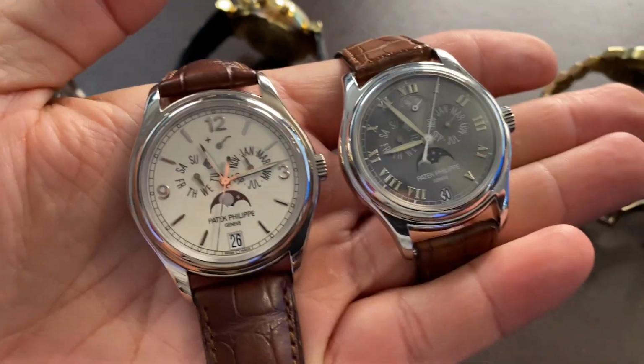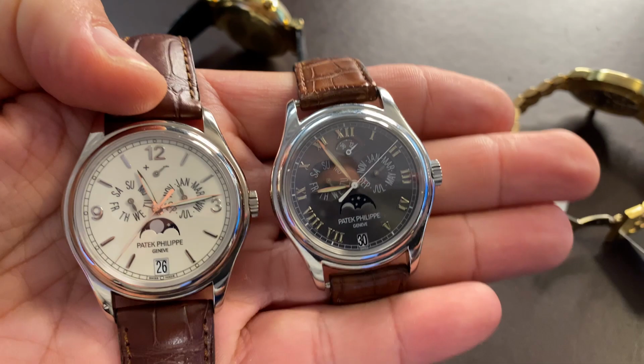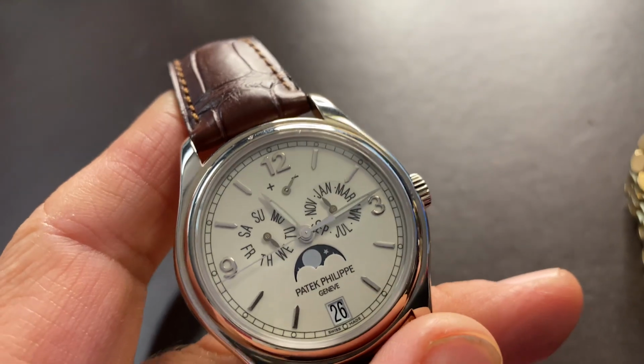Another annual calendar. This is a newer one. This is a 5146, right? This guy is bigger, measures 39 millimeters. Let me put the two of them side by side. There you have it, right? It's obviously bigger. Even though it's only 2 millimeters, for some reason the 5146 seems to be much bigger. It's got a beautiful white dial, which, to me, is somewhat of a cream dial, if you ask me.